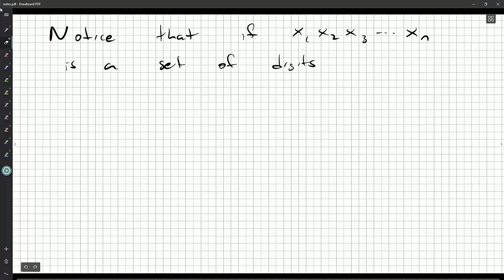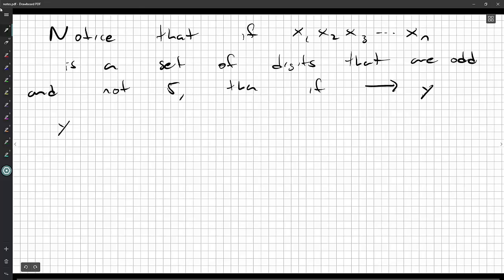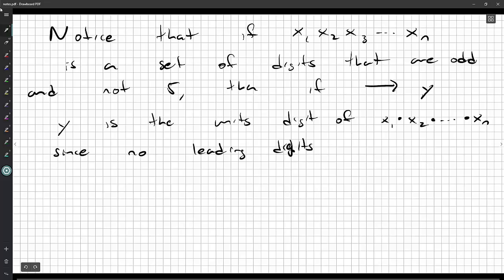So if this is a set of digits where none of them are even and none of them are 5, so odd digits that aren't 5, this might be helpful for the C part too. So we'll say a set of digits that are odd and not 5. And if we reduce down to a single number, call it y, y is the units digit of x1 times x2 times up to xn, since no leading digits can be 0, since that requires an even and a 5.